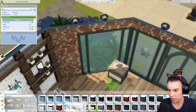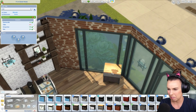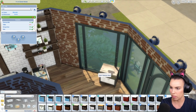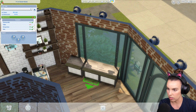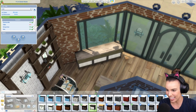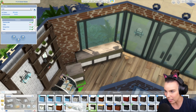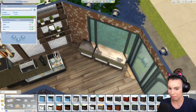Or maybe we can use this rustic looking one. Maybe in the, ooh, that wood doesn't really work, does it? It's probably the best wood that we can use. Ooh, these don't really fit, do they? There we go. Some bench seating across here. Maybe finish off with an end piece if we can squeeze it in. Ooh. These really don't look that great.